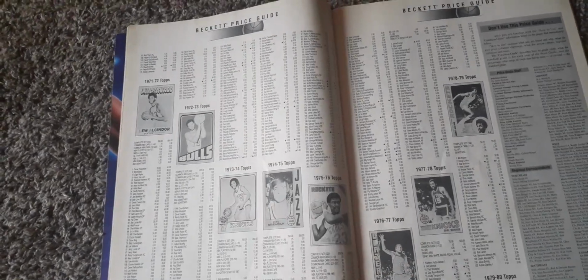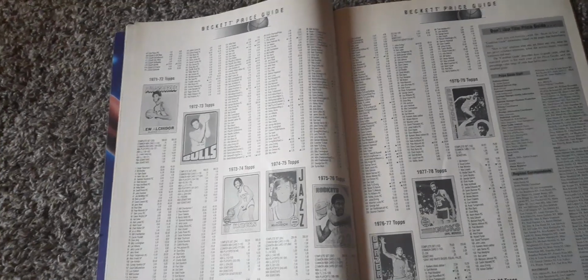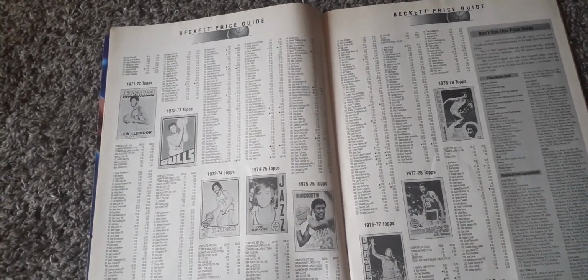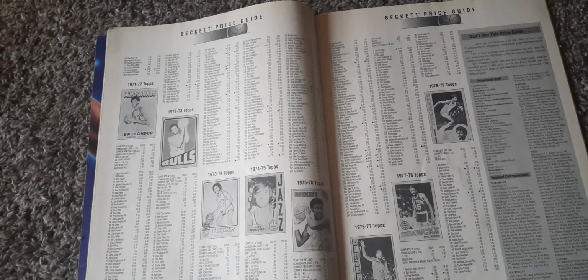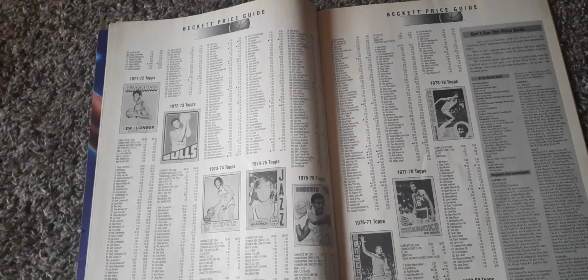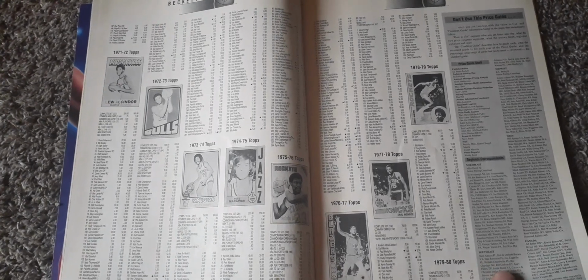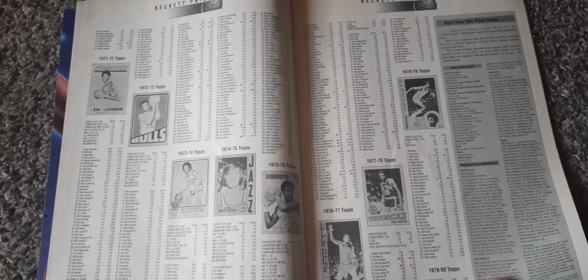'71, '72 Topps is nice. '72, '73 Topps is nice. Those sets are both listed as $800 each. The other sets are less desirable, and I think the photography and the colors just aren't as good as the '71 and the '72 sets. I have a couple of the '77, '78 Kareem, and they are listed at $15.